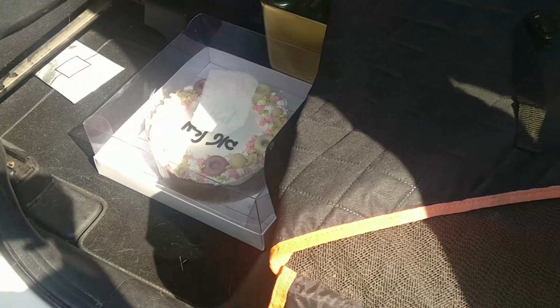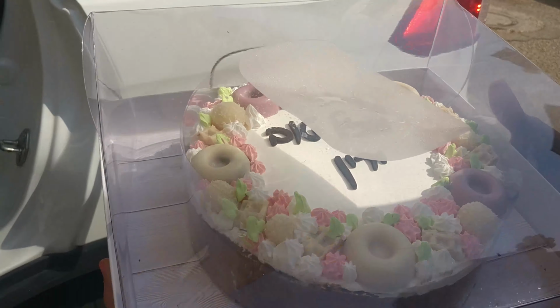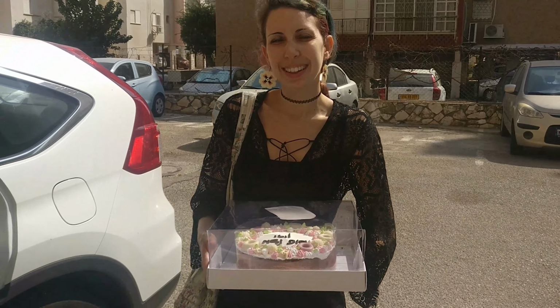Okay, so here is the precious cake. And yeah, it looks like it survived the whole way, 1 hour drive. I made it. No, I'm kidding. I bought it. Karin, מזל טוב. Happy birthday!